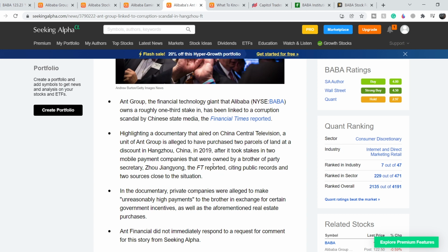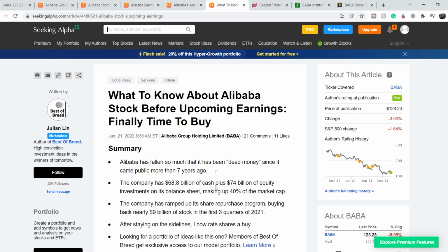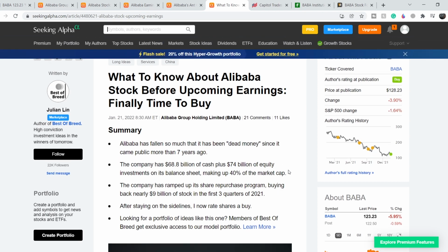And I have to say that it is not directly related to the BABA company, it is related to its affiliate. And that's why I don't think that it might be a negative sign. Nevertheless, it is what it is. We have this news and I have to cover all of them despite their sentiment. And let me show you this article, and for now it is quite a bullish article, and it says what to know about Alibaba stock before upcoming earnings.